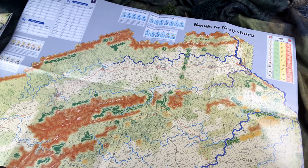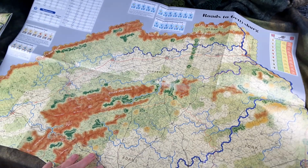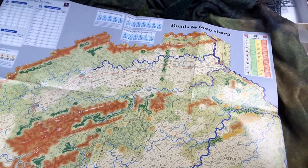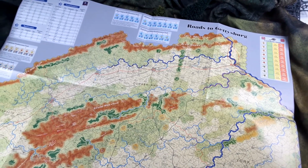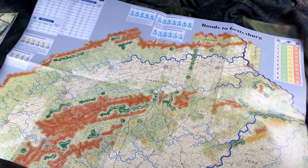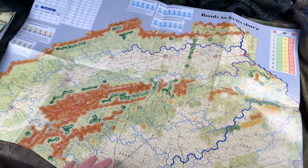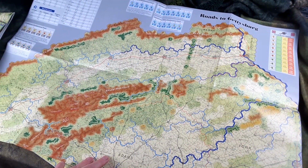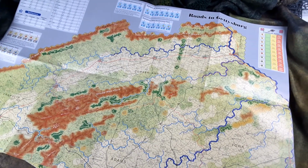And switching up the maps, this is the roads, or one of the roads to Gettysburg maps. So we're moving on here. And this one has tables on it, as you can see at the top up there, which you use during gameplay, of course. I don't know exactly how they're used, so I won't get into that. And I know this map is actually used alongside the other map. There's a North Gettysburg map, and there's a South Gettysburg map. And yeah, this is the northern one, as you can see.